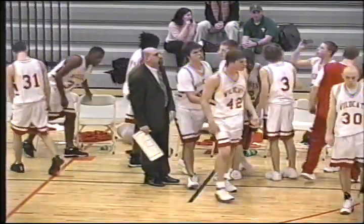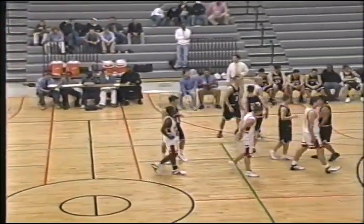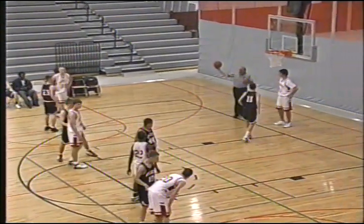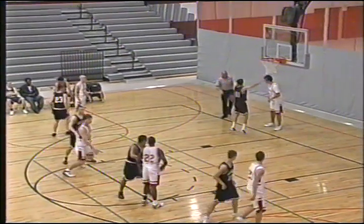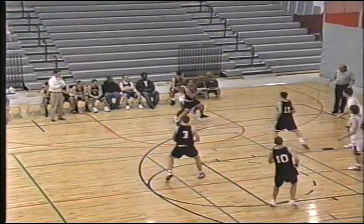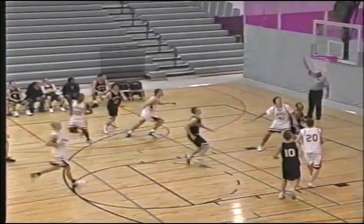Now, if Milton can just stay solid here in the last 3 minutes. Like I said, they should be able to keep up that energy level on defense. Make Wellesley work for everything. Control the boards. As expected, Wellesley comes out with an aggressive full court press. And it creates a turnover. Going right up with the three.